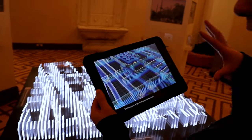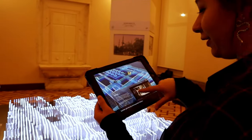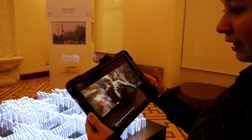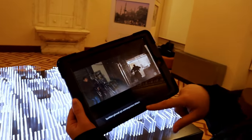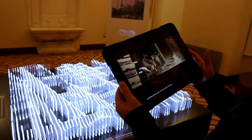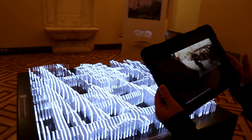What are they doing at the moment of the film? When you click here, you can see the sky falls. Wait a second, let me go deeper. It was like this and it shows in the plan.